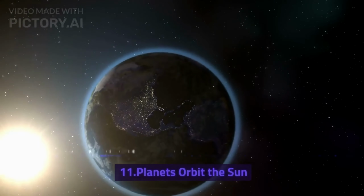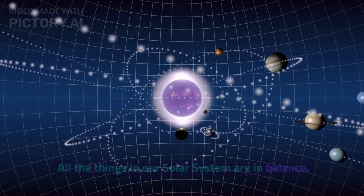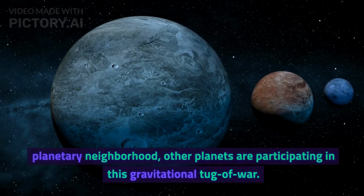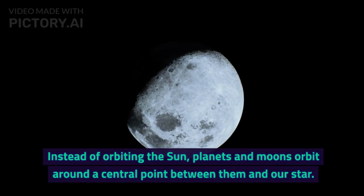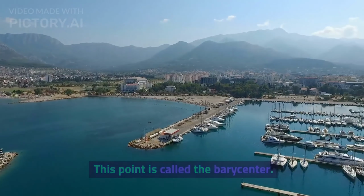11. Planets orbit the Sun. Planets do not orbit around the Sun. All the things in our solar system are in balance. And even though the Sun is the most massive object in our planetary neighborhood, other planets are participating in this gravitational tug-of-war. Instead of orbiting the Sun, planets and moons orbit around a central point between them and our star. This point is called the barycenter.